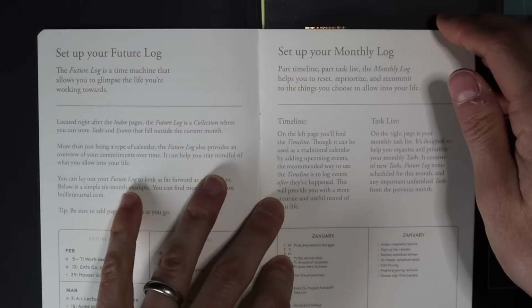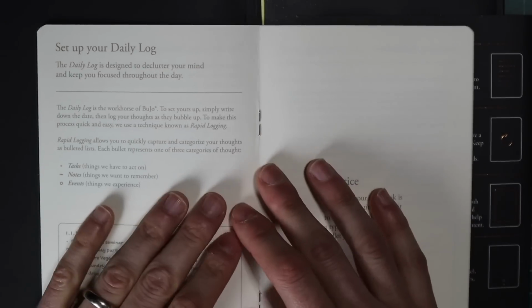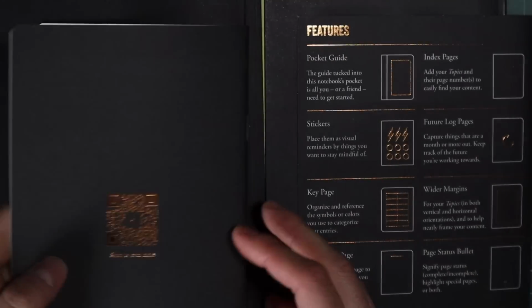In fact, if you want to get started super fast, I'd skip to page 6 and the daily log instructions. Like I said at the beginning of the video, it's really the simplest way to start bullet journaling and make it a habit.